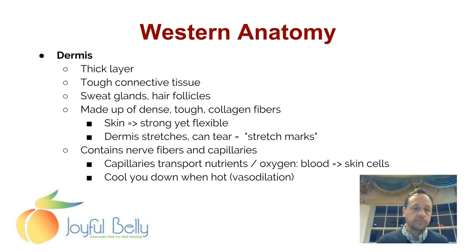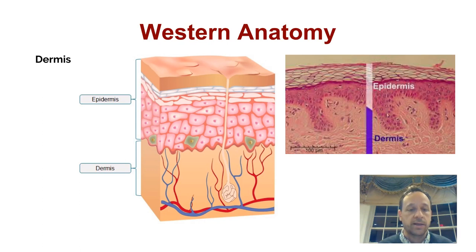The dermis contains nerve fibers and capillaries, and these capillaries are transporting nutrients and oxygen to your skin, basically. And those capillary beds also help you cool down by bringing hot blood close to the surface of the skin, where that heat gets radiated away. So here we see it again, the epidermis and the dermis.